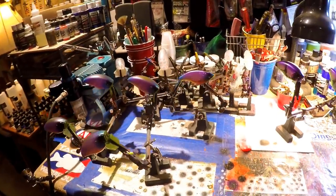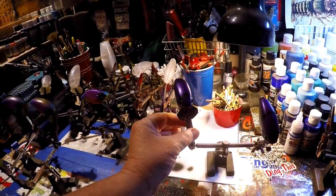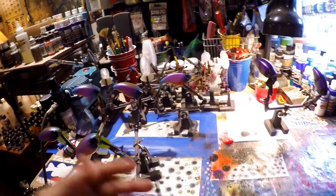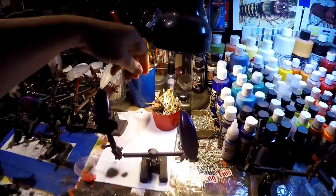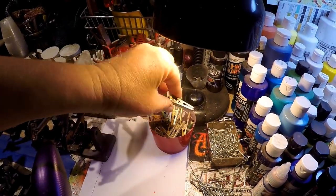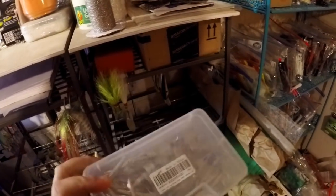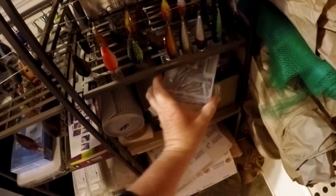Anyways, helping hands with alligator clips that come out, because after a while, once you've painted and painted and painted, they start to get gummy. They start to build up that paint. They're very inexpensive. I think they come in a box of about 100. I'm pretty sure I featured this on a video before, but it's maybe $8 or $9 for a box of 100. So I usually keep a good bit of those on hand.